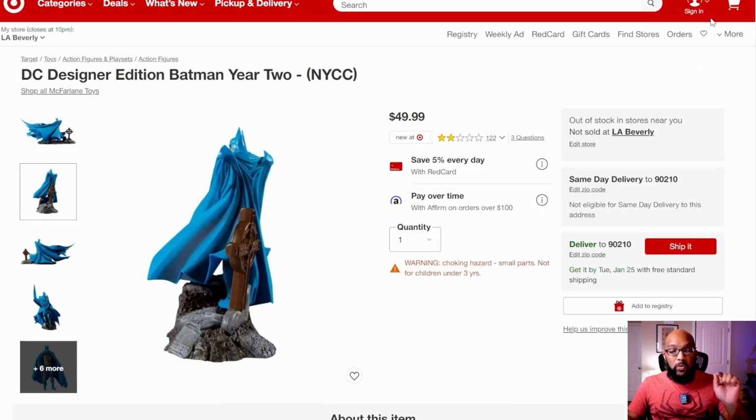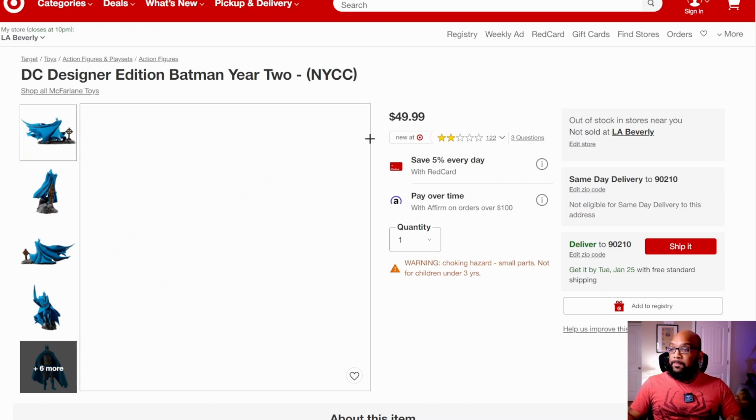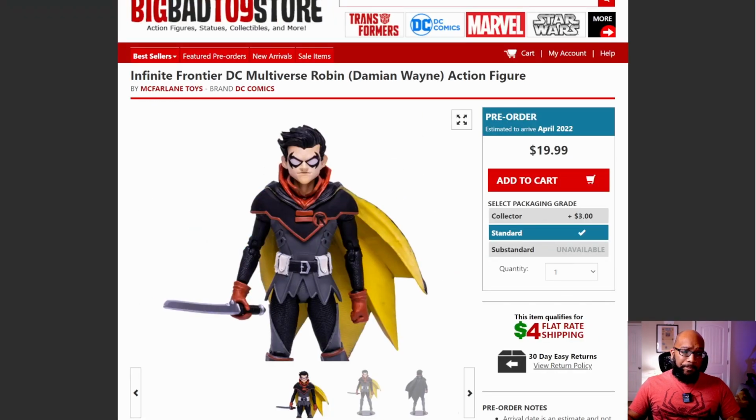So if you missed out on the opportunity, or if you were screwed over by Target when you tried to get this the first time, try to go online and get it now before they sell out, because you don't want to pay double on the secondary markets. Cool. All right. So now let's look at some more McFarlane Toys things.